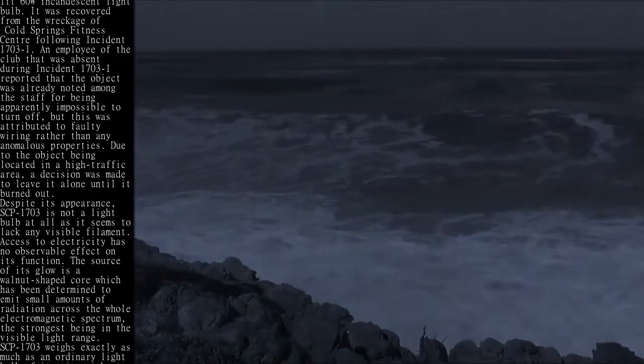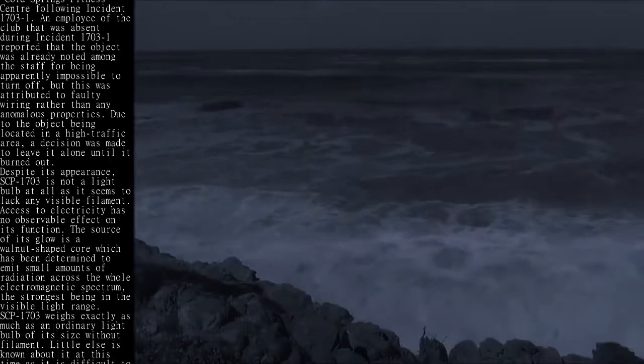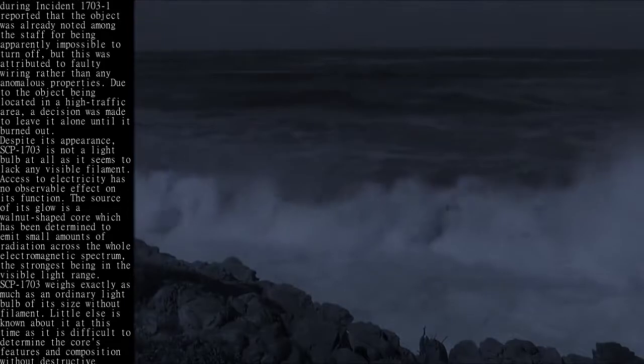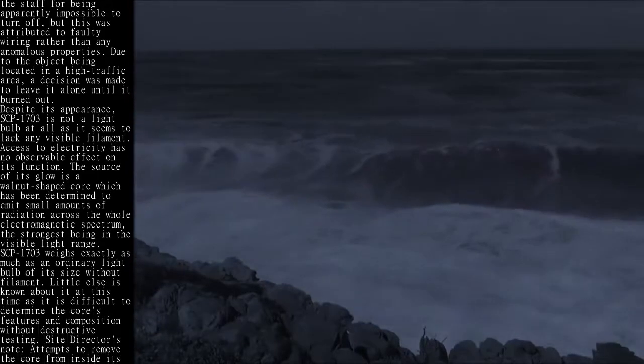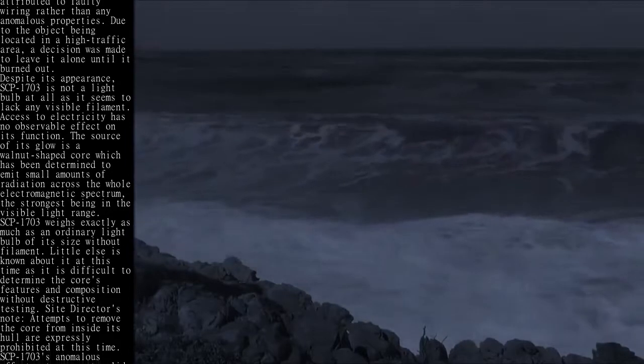SCP-1703 is not a light bulb at all, as it seems to lack any visible filament. Access to electricity has no observable effect on its function. The source of its glow is a walnut-shaped core which has been determined to emit small amounts of radiation across the whole electromagnetic spectrum, the strongest being in the visible light range.